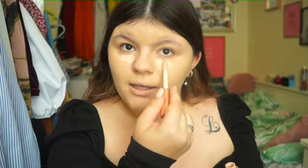Okay, so for concealer today, I'm going in with my Makeup Revolution Conceal and Define in C3, and I'm not going to apply too much because I'm trying to be very light with my makeup today. I haven't worn makeup in about a month, because I really just wasn't well for weeks, so I just didn't have the energy. I was just in bed, so I said I didn't want to put too much on, but here we are.